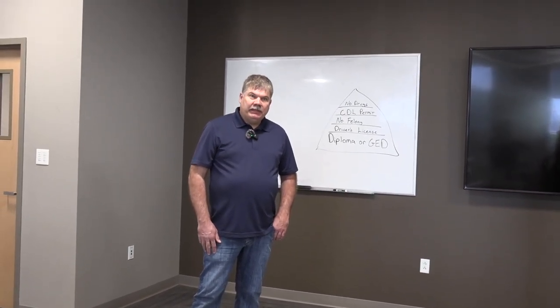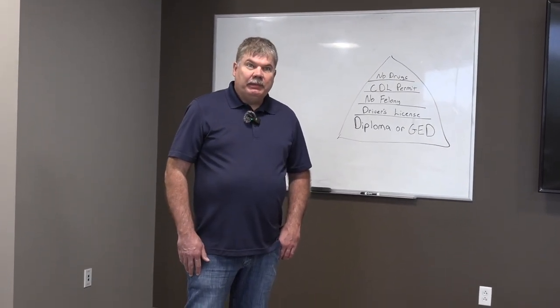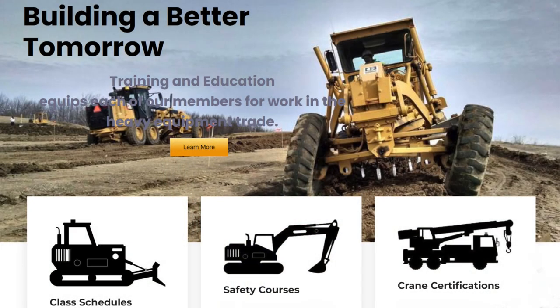There is a $20 application fee that we didn't talk about yet. People do apply online. Like I say, they go to local18training.com. They can apply online. And then when they come in here to test, there is a $20 cash fee that we charge to take the test.